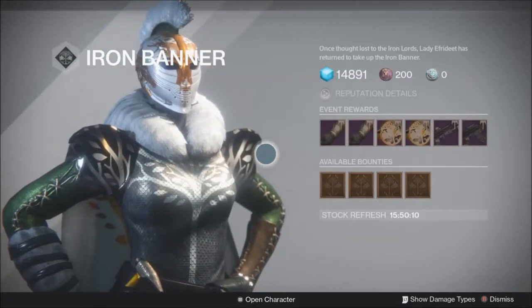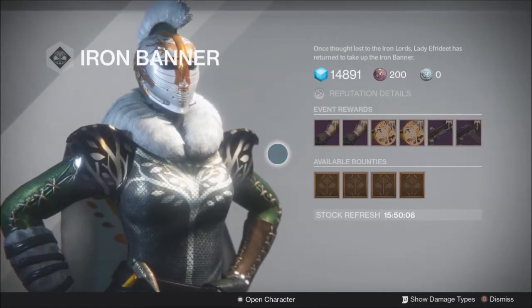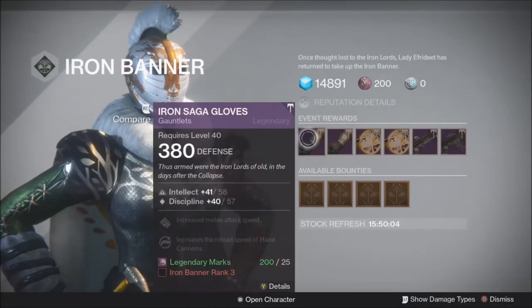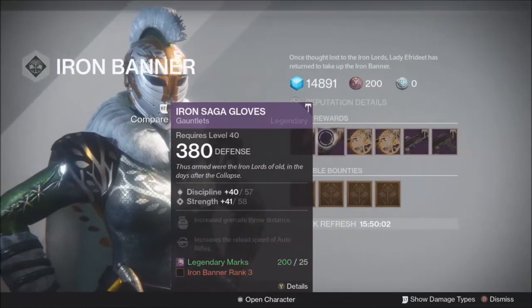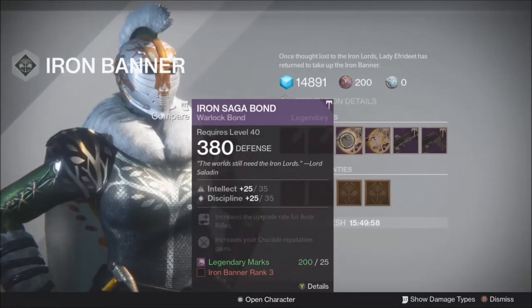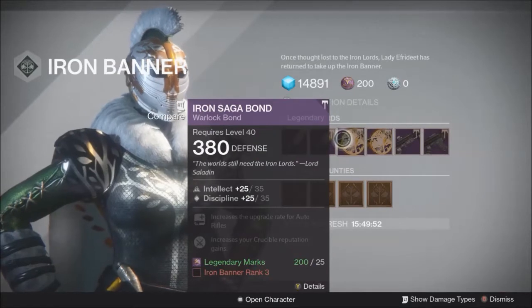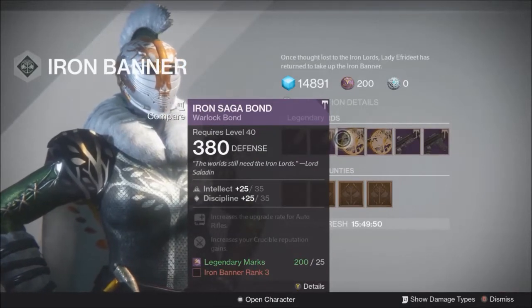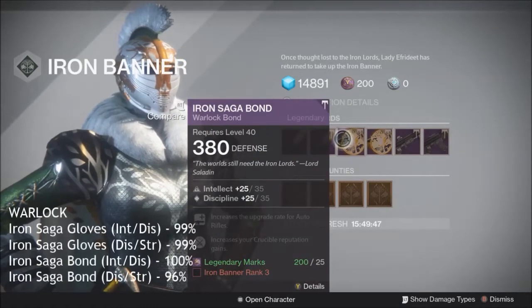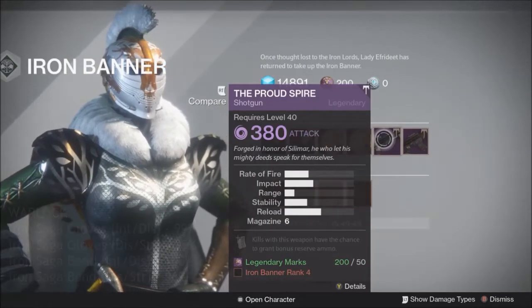I will show on screen the stat rolls of every single thing, Warlock, Hunter, and Titan as we go through them. Iron Saga Gloves here: Intellect, Discipline, Discipline, Strength. This is a recurring theme. The class item will be Intellect, Discipline, Discipline, Strength, the recurring theme. So I'm going to show on screen on the lower left probably what everything is for every class now. Just go ahead and pause if you want to actually see what's going on there. And while that's going on, I'm going to talk about the weapons.